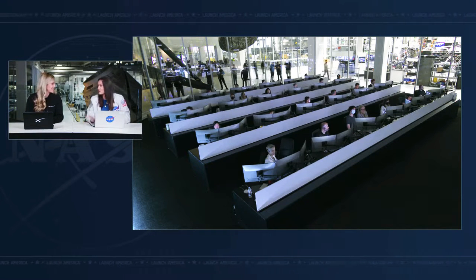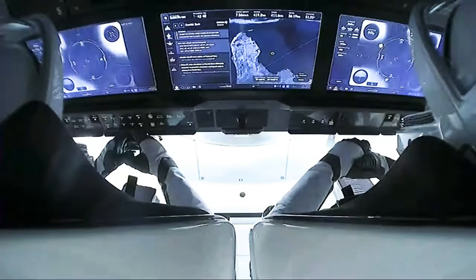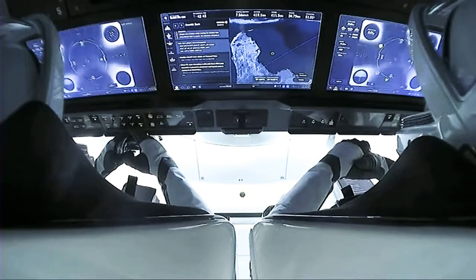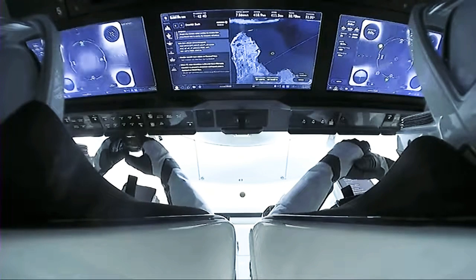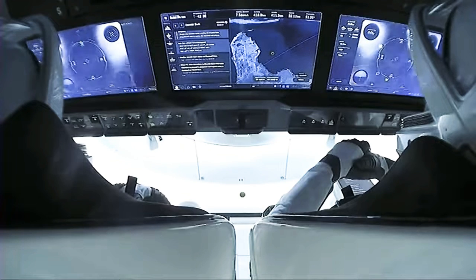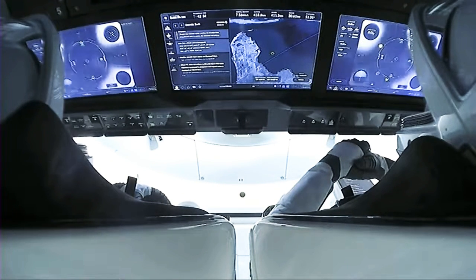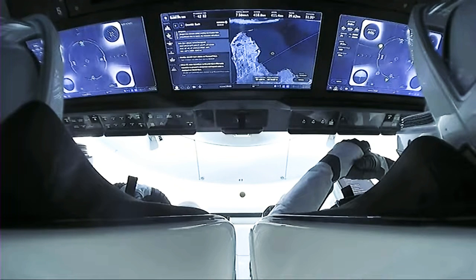But Dragon uses its Draco thrusters to leave the station and execute a series of altitude lowering maneuvers and to line up with the selected primary site. It can also change to different alternate sites while in free flight. So if we had bad weather move in and we needed to avoid that, it could have changed even after leaving the station. So the weather is something we're constantly looking at. We made that final call to proceed about 2.5 hours before the crew undocks.